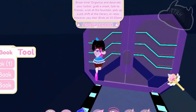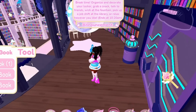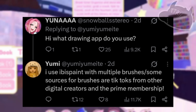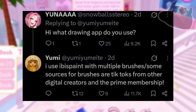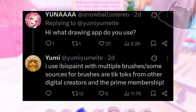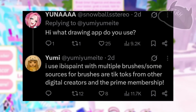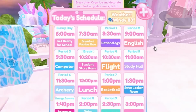But as we are looking down at the comments, there's only 1 comment here. Oh no, this poor person was like, "Hi, what drawing app do you use?" I think this person actually thought that Yumi drew this, and Yumi answered with, "I use Ibis Paint with multiple brushes / some sources of brushes are TikToks from other digital creators and the Prime membership." Now I don't even know what any of that means, but I'm pretty sure that was a pack of baloney. I don't think that even makes any sense.